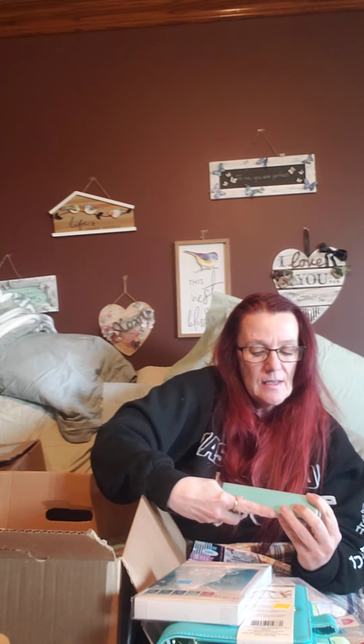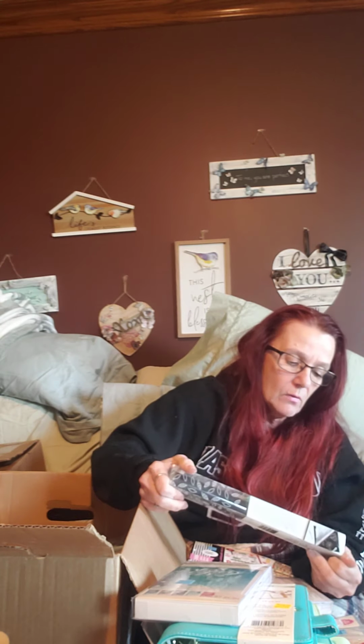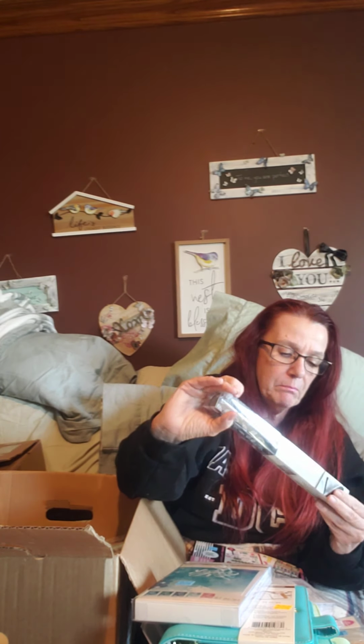American Crafts, it says. What is it? Fabric. Nope, not fabric. What are you? Oh, foil quilling. How cool is that? And it is a shiny black. I like that. I have quilling and I haven't tried it yet.